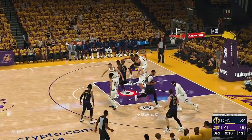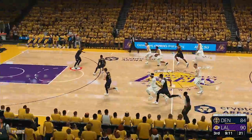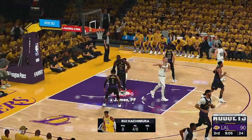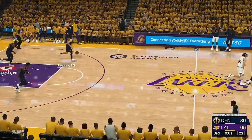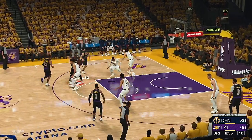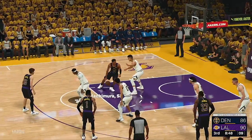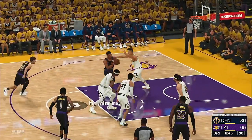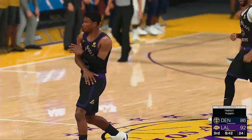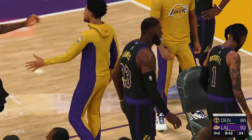Pass to Hachimura. Unable to get that one. Great D that time from Porter. Their first miss since the break. Still, I like how they've come out so far. Murray's shot is good. Skilled finish by Murray. He can score inside and outside, really anywhere on the court. Pass to Hachimura. Over Porter, and the basket by Hachimura. 10 points for him. Okay, so they've looked energized and focused starting this half. Coming out of the break, making 4 out of their first 5.